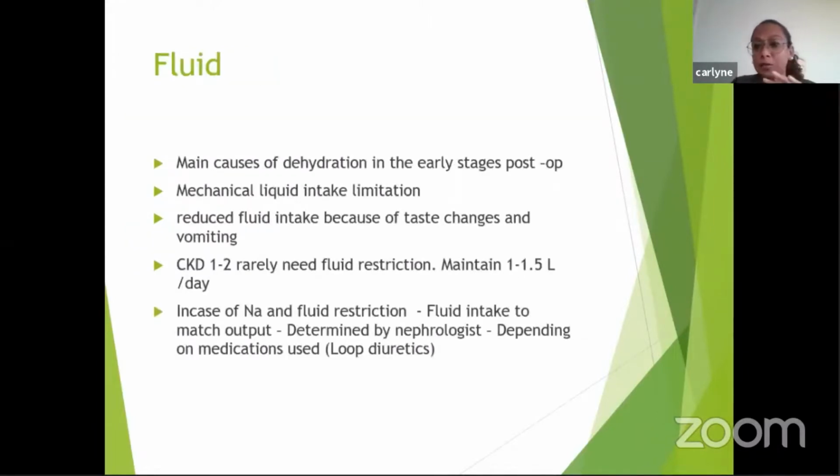Fluid intake again is very important and something that has to be taken very seriously, because in the immediate post-op phase, there is a mechanical limitation to taking in liquids. A lot of patients in the early post-op phase experience what we know as water intolerance, or they don't like the taste of water, or because of the size of the stomach, they're not able to eat and drink at the same time. So water intake does get hampered drastically, and that could lead to dehydration. In addition, there are also cases of vomiting and nausea in the initial post-op phase because they're getting used to the stomach, and that can also cause dehydration.